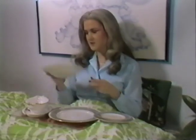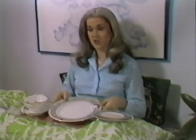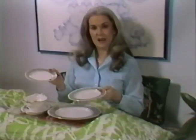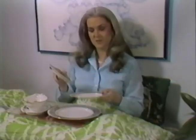Now, the other thing is that when you're sick, you're usually not that hungry anyway. And if you see a giant plate of food sitting on the tray, so what I do is trick them. If you use a salad plate or a little dessert plate with smaller portions, it doesn't look like there's that much there.